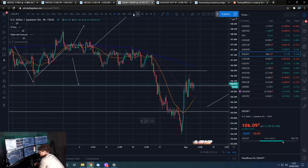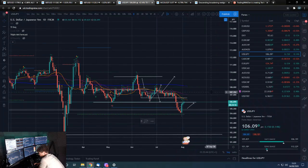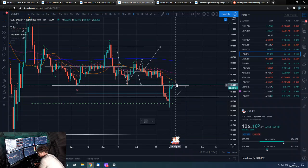US dollar, Japanese yen. 12 hour, we are back testing this level, so really you have to see how we play with this level now. Do we blast through, in which case we'll probably get more upside, at least to the daily 200, or do we fail and get rejected? That would probably be any sort of signs of failure or rejection up here.